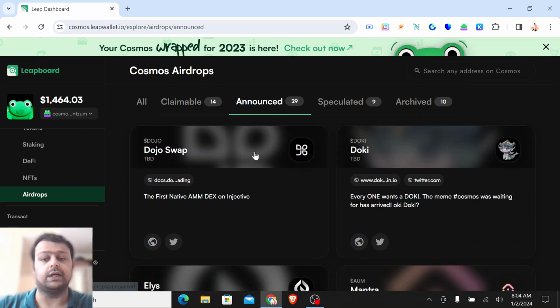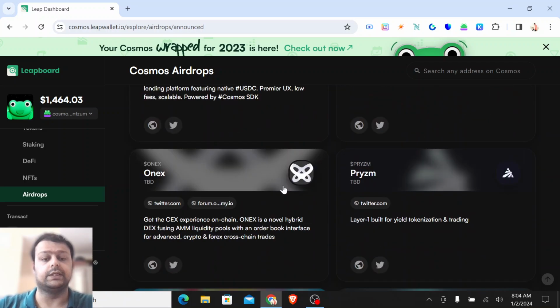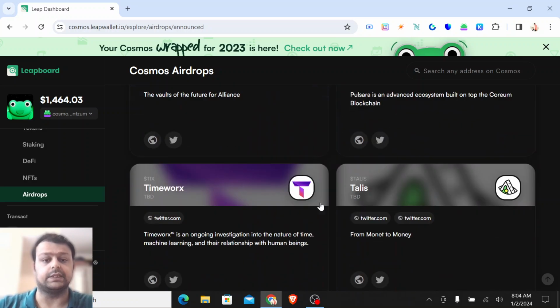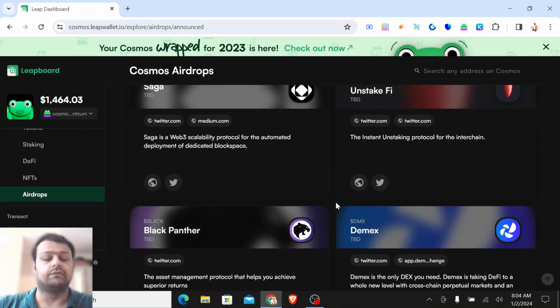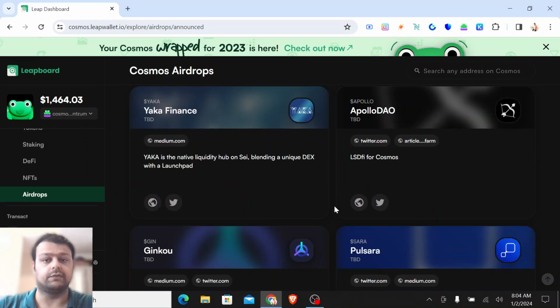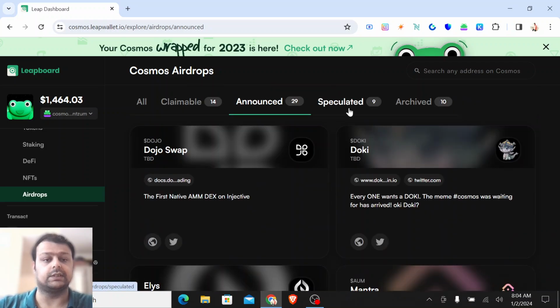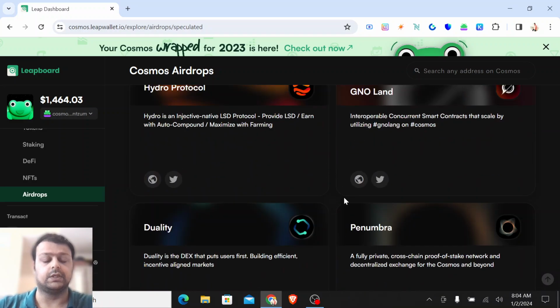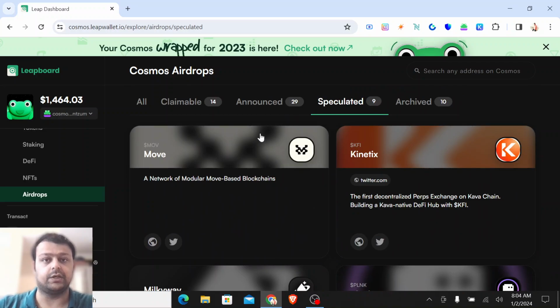Now these are some of the announced ones, so this would be in the future. So what you can do is follow the Twitter pages and stay active, and hopefully you will be getting good airdrops out of it. And also these are some of the speculated airdrops in the future. So there are a lot of airdrops that are coming in the Cosmos ecosystem in the future.